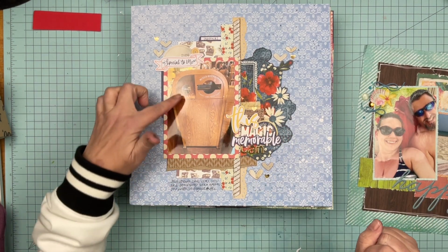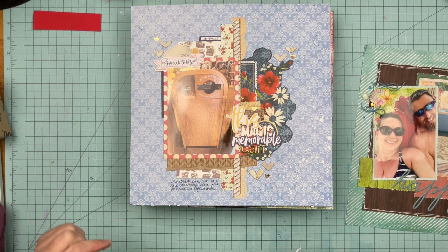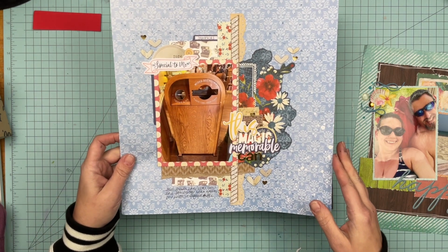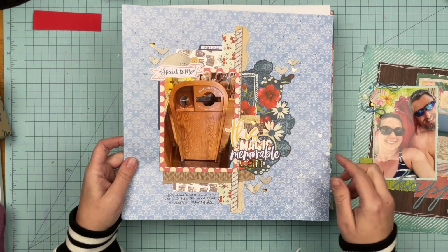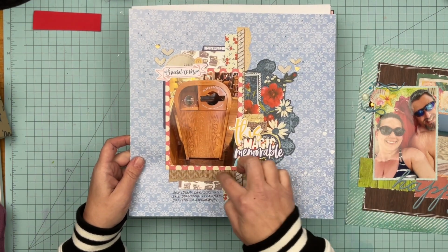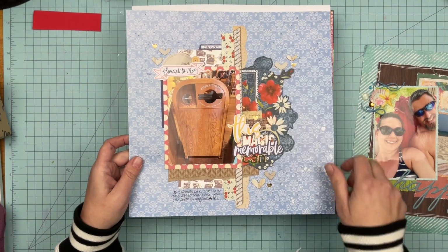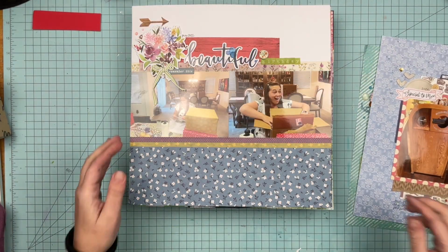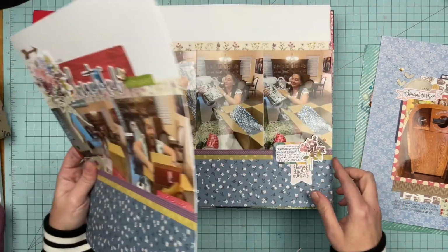This is a trash can that was in the Starbucks in Disneyland. Yeah, this is 4th of July. Some corrugated paper, some burlap I got from Amber. This is a 2-page layout.